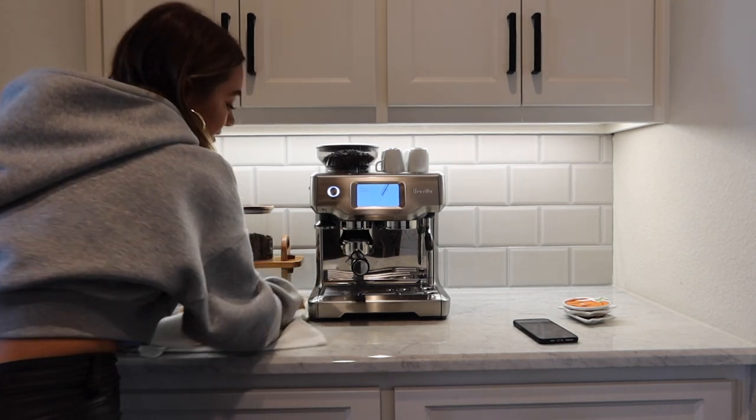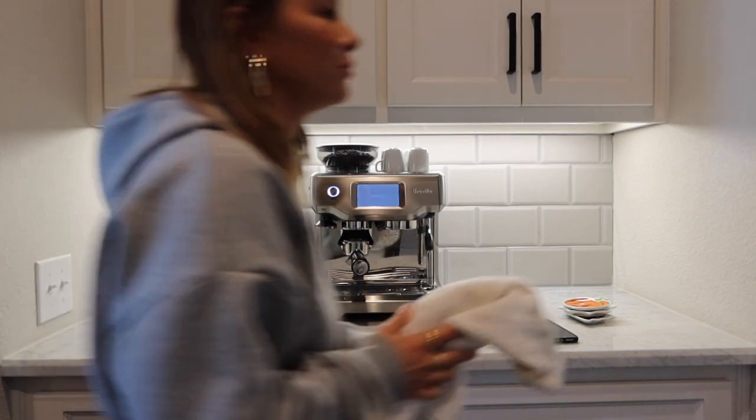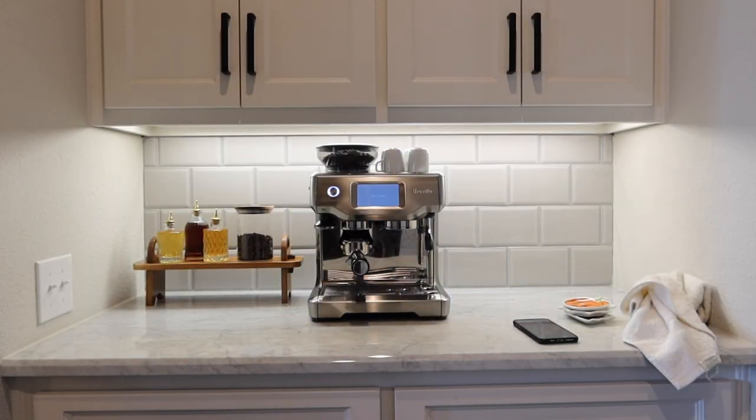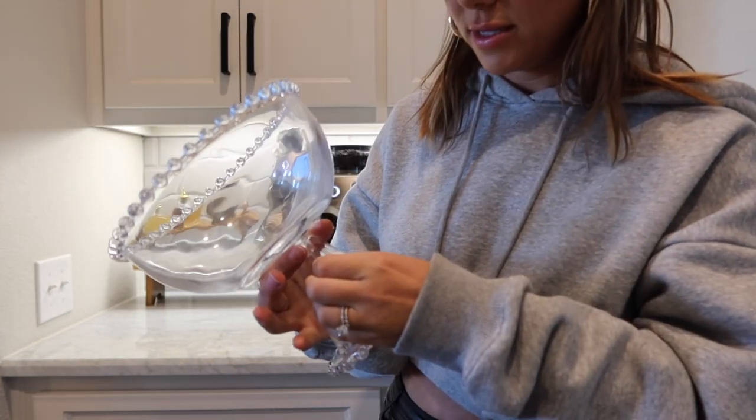Cleaning everything. Coffee grounds are so messy. It's the messiest thing ever. That does look really cute, but I also was thinking a tray would be cute. Also thought this would be really cute. I found this little guy at HomeGoods.